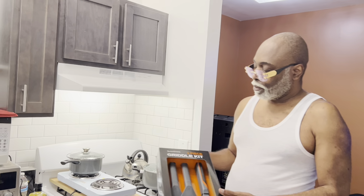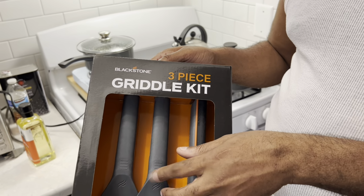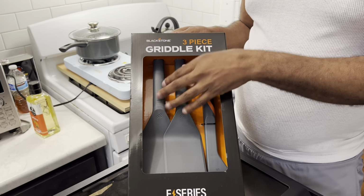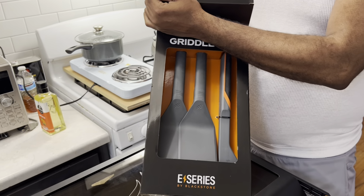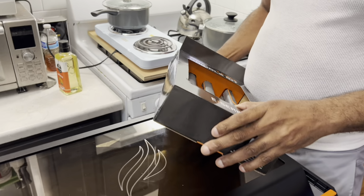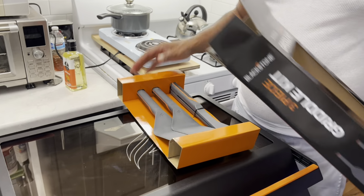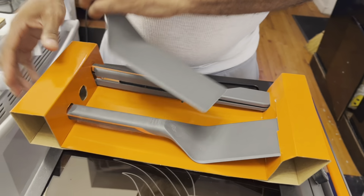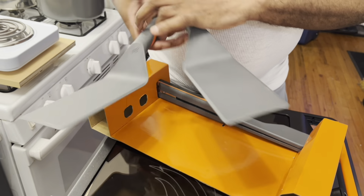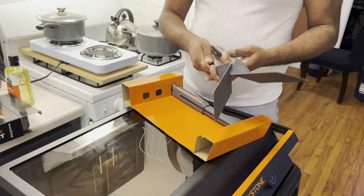Let me show you something else I got. I got some Blackstone three-piece griddle spatulas. What do we call this again? Spatulas. Yeah, but what kind of spatulas? Silicone. Oh, okay, silicone spatulas because... Not plastic, high-tempered silicone plastic. That will allow us to do the Benihana chefing on here. So yeah, we went with that. Probably get more. I'll go on their website and see what else they got. But as y'all can tell, I'm ready to do that.